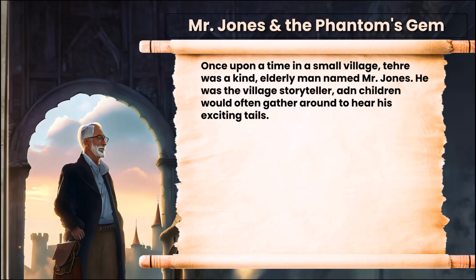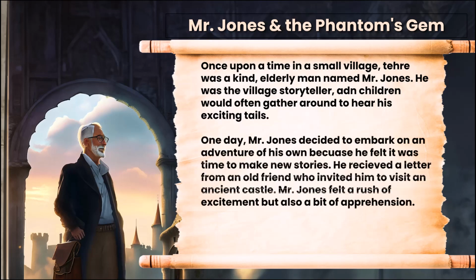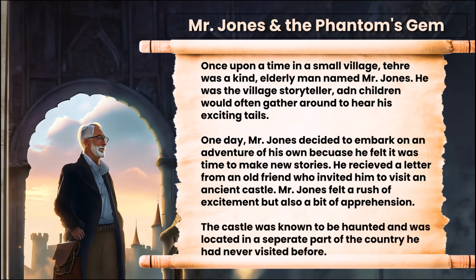Once upon a time in a small village, there was a kind elderly man named Mr. Jones. He was the village storyteller, and children would often gather around to hear his exciting tails. One day, Mr. Jones decided to embark on an adventure of his own becuase he felt it was time to make new stories. He recieved a letter from an old friend who invited him to visit an ancient castle. Mr. Jones felt a rush of excitement, but also a bit of apprehension. The castle was known to be haunted and was located in a seperate part of the country he had never visited before.